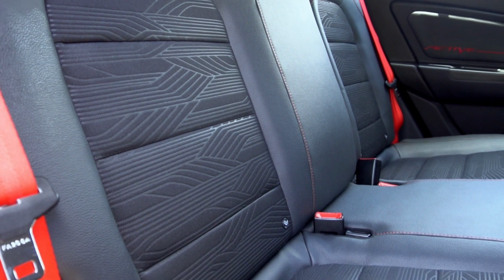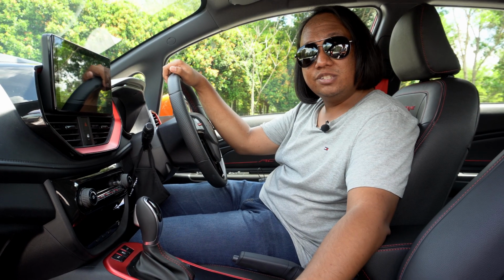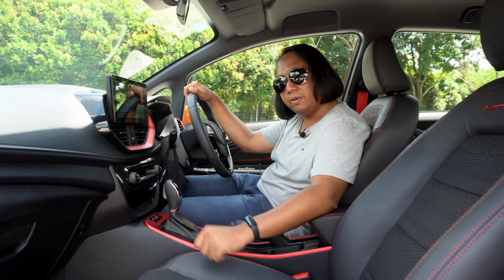But anyway, talking about long distance driving or driving in general, we better cut to that segment because there's a lot more that we need to talk about in here. Now, driving the Proton Iriz is quite an experience.